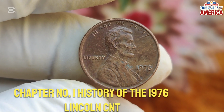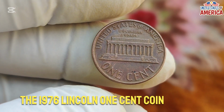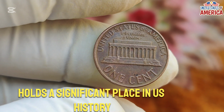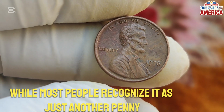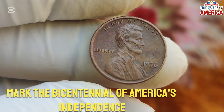Chapter 1: History of the 1976 Lincoln cent. The 1976 Lincoln 1-cent coin holds a significant place in U.S. history. While most people recognize it as just another penny, this year marked the bicentennial of America's independence.